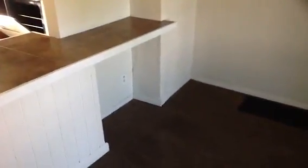I don't know how he matched that texture right there. It's beyond me, but he kind of did. All the woodwork here is nice and white. This is the living room in here. The dining room. He patched this right here. You'll see in the video there was a hole there.